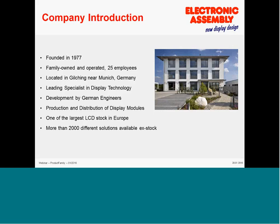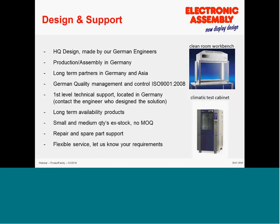We think we have one of the largest stocks in Europe. We have around about 2,000 different solutions which we can offer ex stock. There are many options we can offer. I will show to you some more later in this presentation.